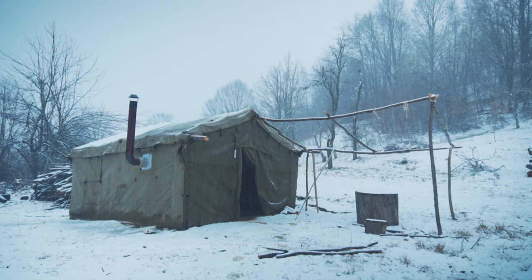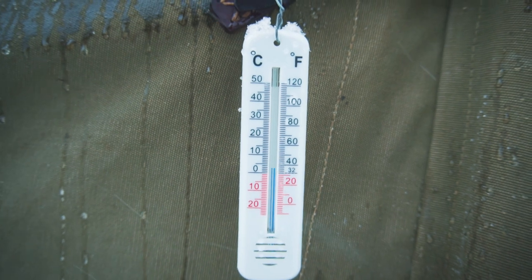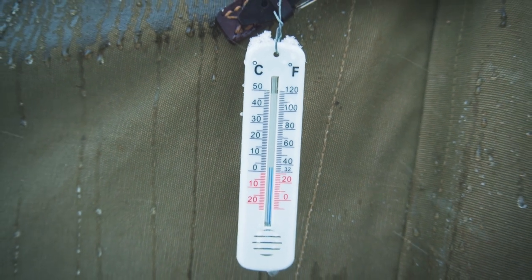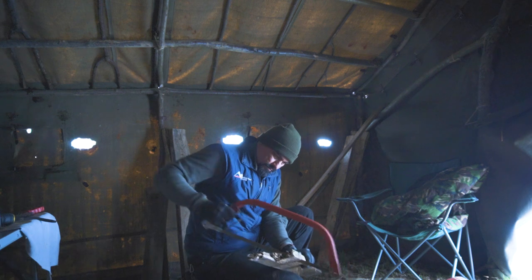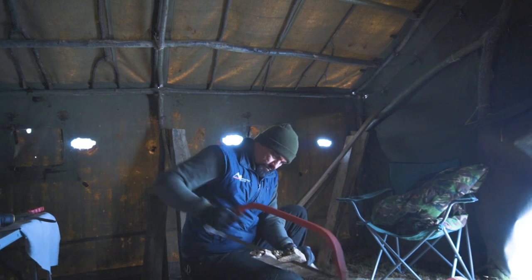Well, the warm weather didn't last long, so I decided to make some shelves in my tent using some scrap wood that I had around the camp. So don't judge me on the aesthetics of it, it's only for the utility.